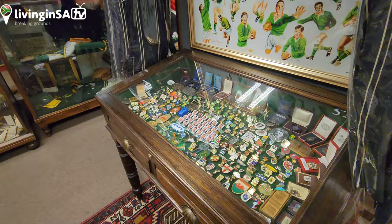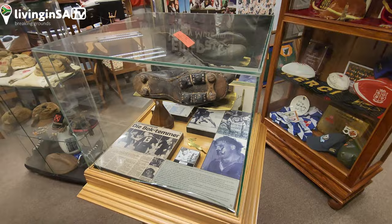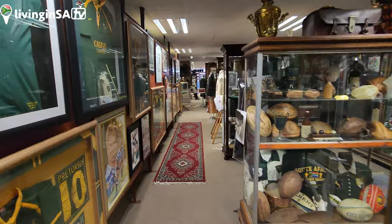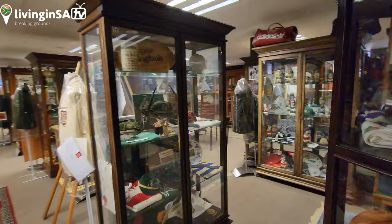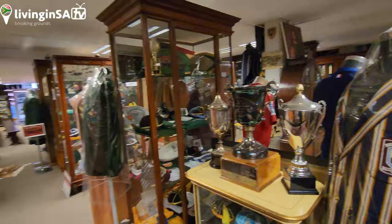The history. So look at the boots they used to use. They were literally leather boots. Wow. If you haven't been here, you guys need to come here because this is awesome. This is beyond awesome. Wow, history at its best. A world-class game that has maintained history.